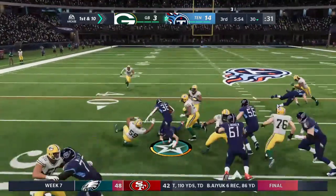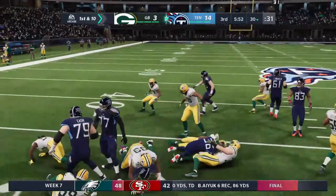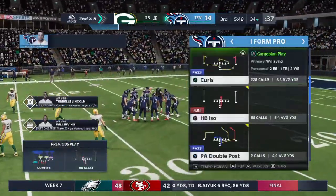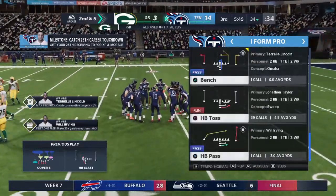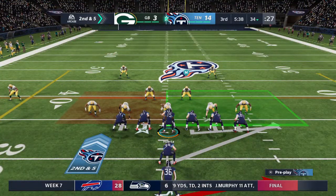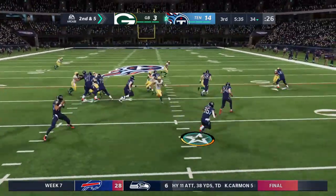A carry by Taylor to start the drive. And he was able to shed 1 tackle but could not get away from there. 5 yards is the tally on first down. That brings up 2nd and 5. They run once more with Taylor.